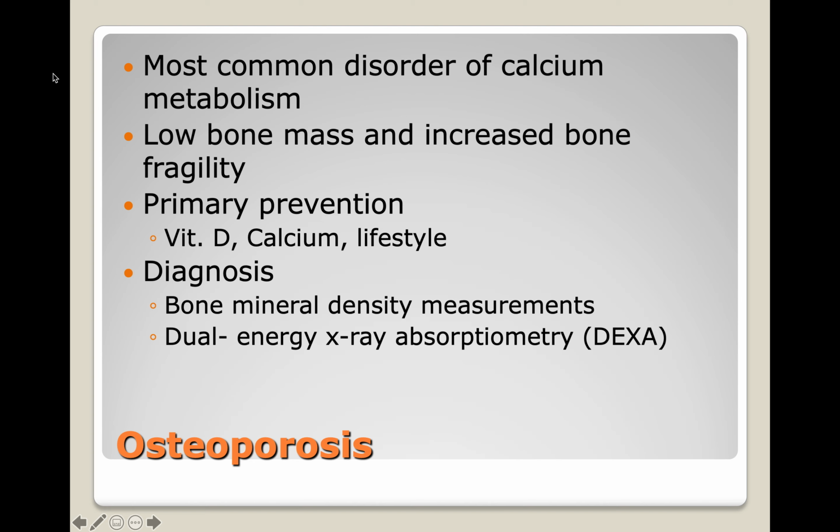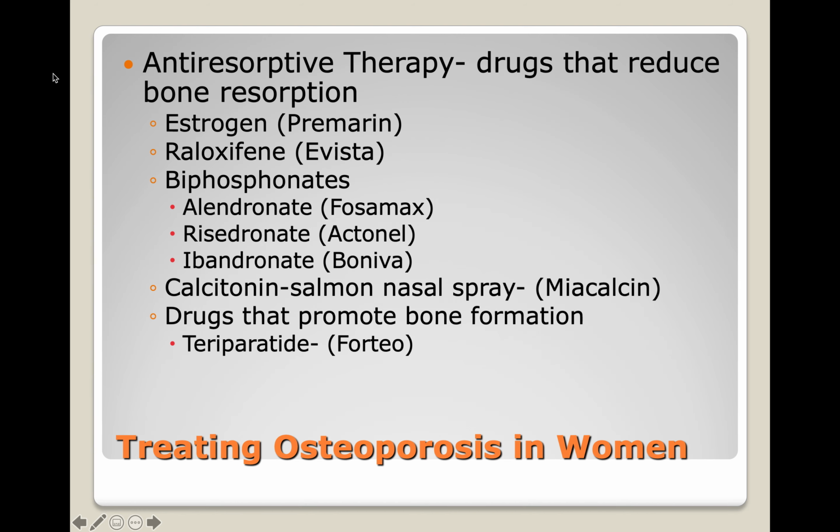It's usually a dual energy x-ray for osteoporosis. Anti-resorptive therapy: again, remember resorption is the breakdown of bone. Drugs that reduce bone breakdown would be estrogen, Premarin, raloxifene, Evista, bisphosphonates such as Fosamax, Actonel, and Boniva. Calcitonin salmon nasal spray is just another way to get calcium in, Miacalcin. Drugs that promote bone formation are teriparatide, or Forteo.